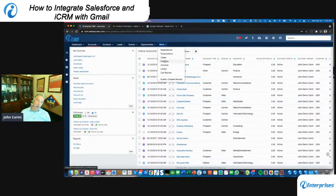There's products where you would put your products or import them from QuickBooks. There's activities. That's kind of the catch-all for phone calls and emails and all that. There's a library where you can store attachments and things, or links to attachments if you're using Google Drive or OneDrive or something. And there's a call report feature too. So if you want people to log call reports every time they visit someone, there's also custom modules, and soon we're going to have a projects thing too.